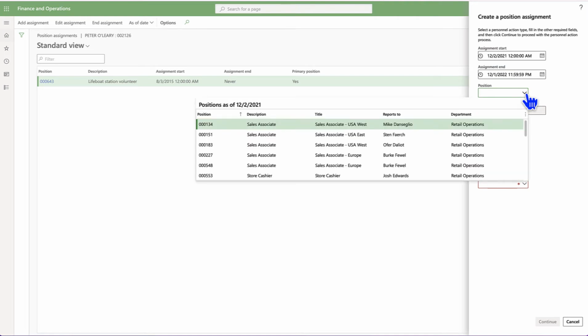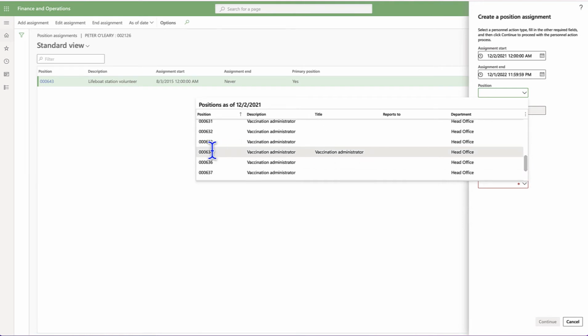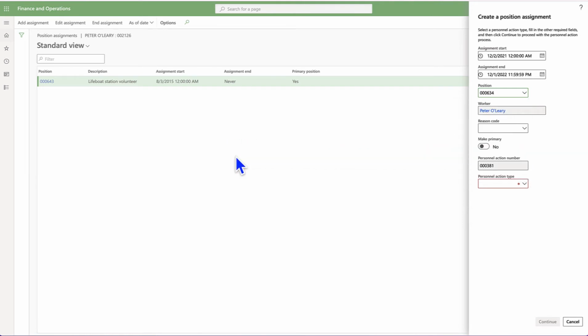We can assign the position now to some administrative role. From the pre-configured list, I haven't got a good example, so I'm just going to make it a vaccination administrator for now. And then the reason code is going to be a lateral move.